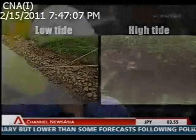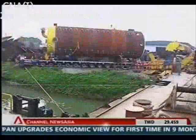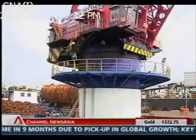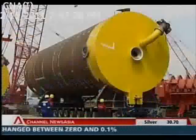High tide helped us in a way because we're using a crane barge to hoist up the suction piles. It has its water depth limitation, so we have to do that during the high tide, and it gives more space and more deeper draft allow the crane barge to come in and to hoist up the suction piles.